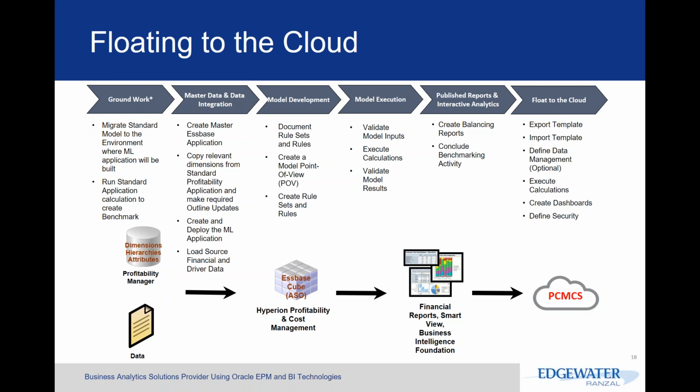It streamlines the process, and of course, it makes sure that everyone knows what the end result should be. We're going to create a single POV, and we're going to create any of the rule sets or rules that we need. Next, we're going to execute our model. We're going to calculate our newly created management ledger application.